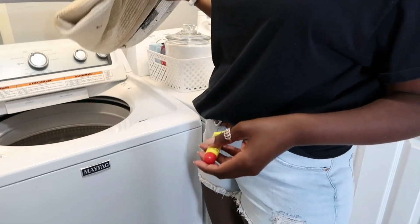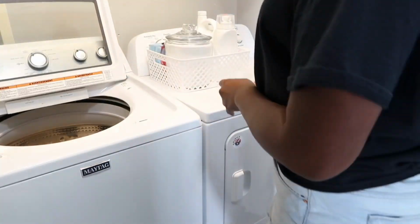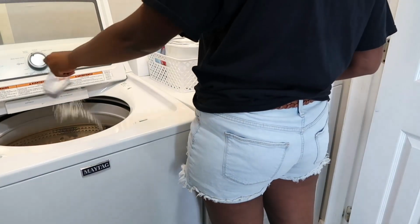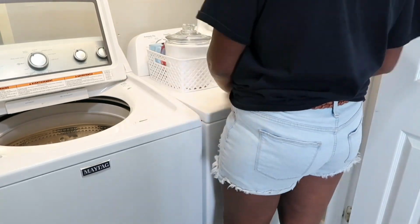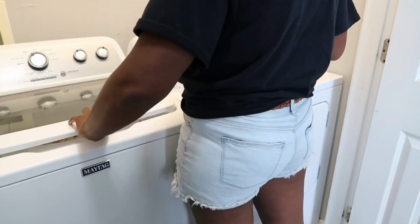And this right here was the outdoor mat that I just placed underneath my welcome mat. I'll show you guys what it looks like whenever I put it back. But it was just looking pretty disgusting because it's been raining here a lot. So I just wanted to clean that up.